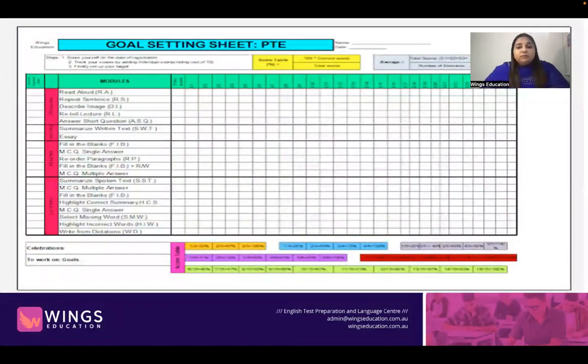This is a goal sheet. This is something where you can track your performance every day after you attempt your answers. So the computer will give you an average of your performance, and you can mark them here. You can nicely write them here, and you can sense how good or bad you're doing, where you need to work harder. So if you are interested in knowing more details about the goal sheet, you must contact our admin, and they will assign you a trainer, and you can sit down and learn about it.